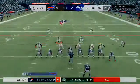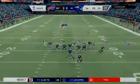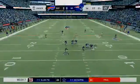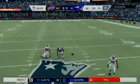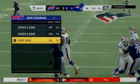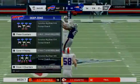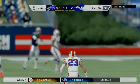So after the run for no gain, here's 2nd and 10. From the shotgun, it's Bissett. He's going to wind up and air it out. And he knocks the ball away, and it falls incomplete. They decided to air it out a little bit on that play, take a shot downfield, but the coverage was really nice, able to get a hand in and tip it away.